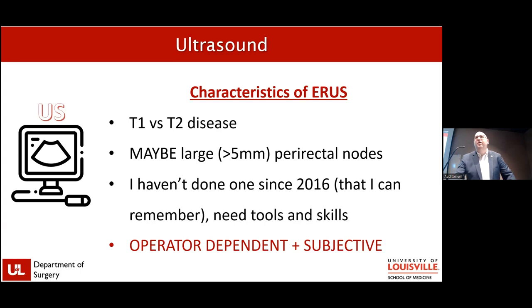And if I'm being very honest, as I learned how to do this, I learned it well, but my own skill set tapered off as I did this with less frequency. And at the end, by the time I was done with it, I was doing both ultrasound and MRI to see if I was actually understanding what I was looking at.